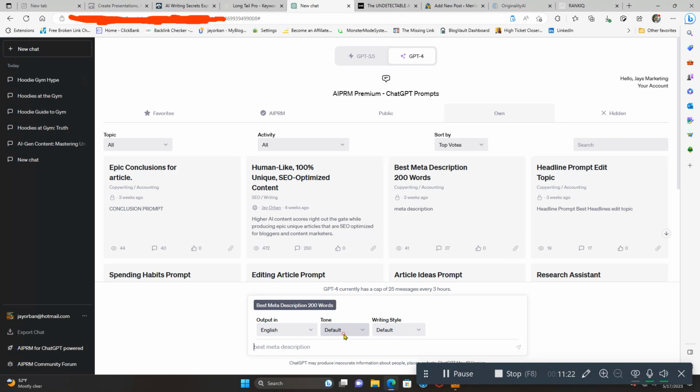Outputs in English, and the tone we're going to use. Now, these are the best tones I get for the best possible writing: humorous and creative. And I've been playing around with ChatGPT ever since it came out, so I'm getting pretty good at using it and getting the best possible outcomes.